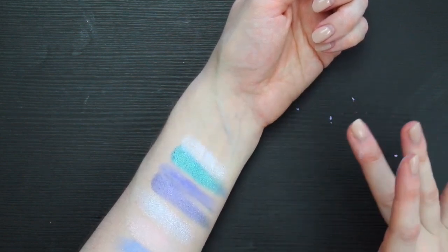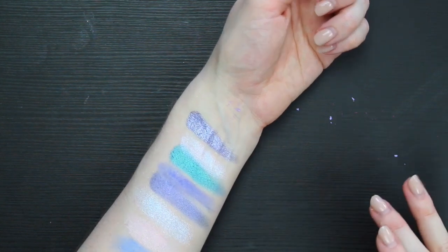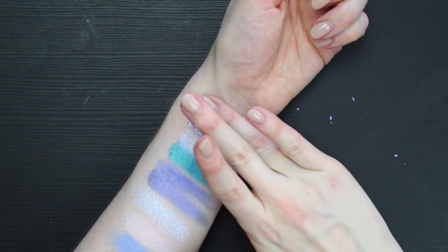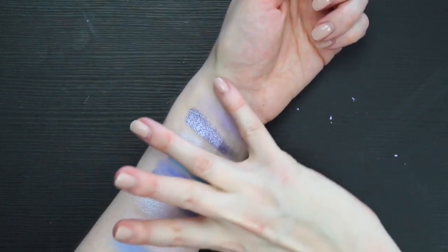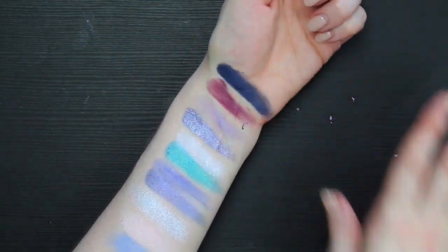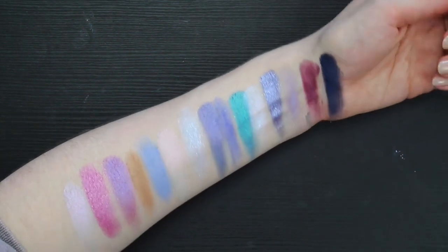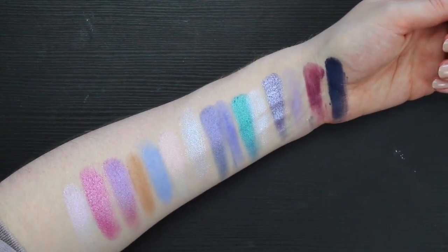So we have Cloud 9, Lover, oh, it's amazing. It's one of my favorites in here. Dreamweaver, Inspiration, and Taurus.